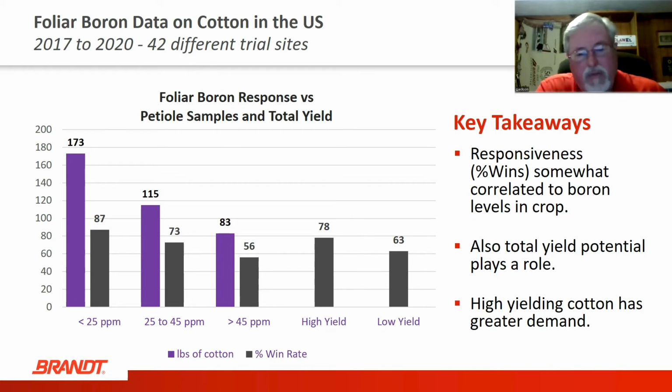So if you're looking for that high yield on your cotton, especially in a year like 2022 is going to be, you want to get every yield you can for all of your inputs, and this product line is extremely beneficial for what you're after.